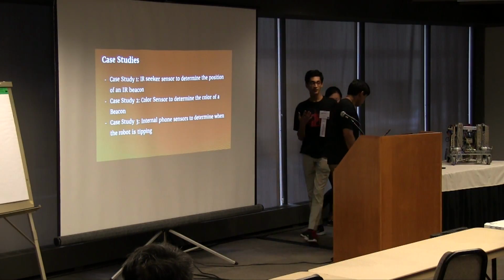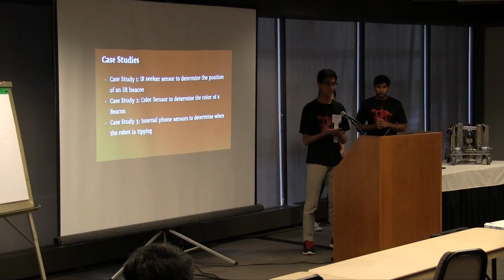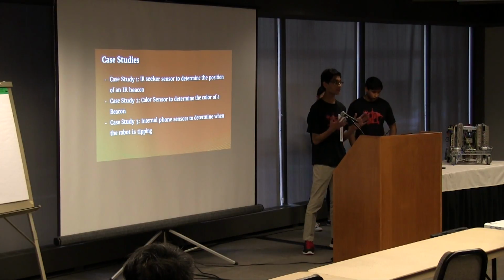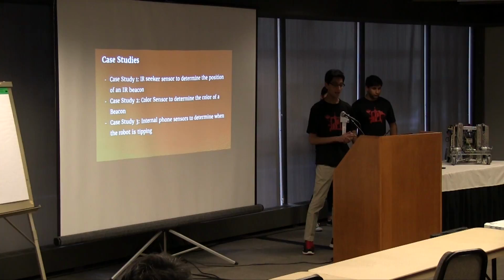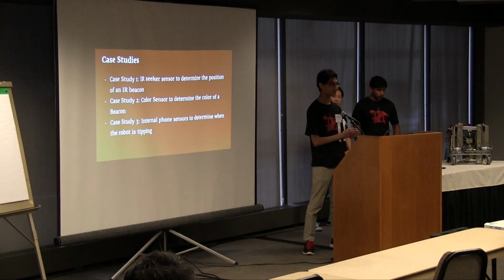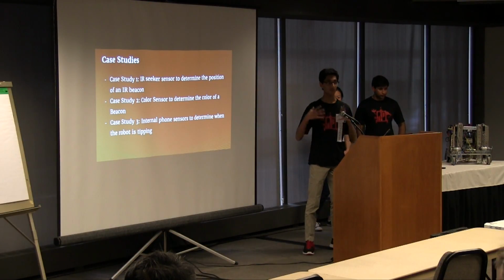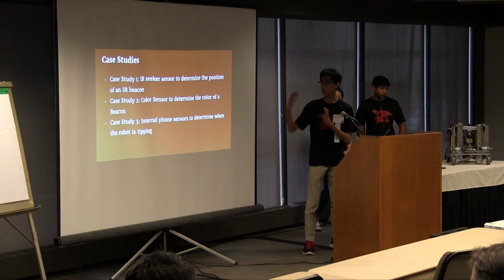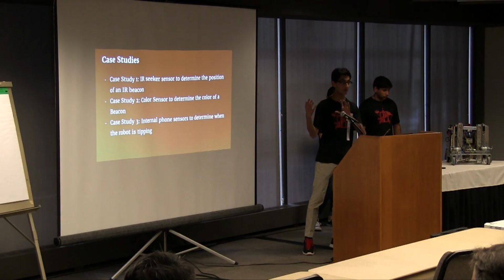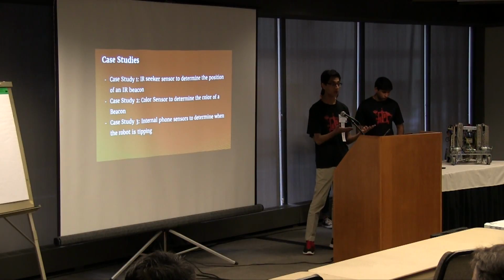Yeah, so Anjuman mentioned why machine learning improves decision making, and so I'm going to talk about 3 case studies that we did in the context of robotics that demonstrate how machine learning can really improve the accuracy of this classification. The first is using an IR seeker, which is an infrared sensor that can detect IR signals from a beacon that emits this signal. The first case study is looking into classifying which of 3 positions the IR beacon is located in. This is classification because you're classifying this value into one of 3 options.